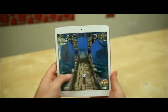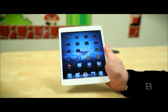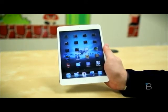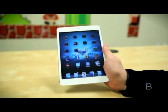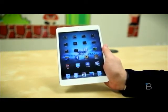So who is this tablet for? If you like to travel quite a bit, you want something light that you can browse the web, check emails, and do just regular sort of passive computing, the iPad mini is going to be great for you. If you want something that's going to be more graphically capable, better for media creation, if you want to edit a lot of videos using iMovie or another video program, or edit pictures, you're going to want to look past the iPad mini.